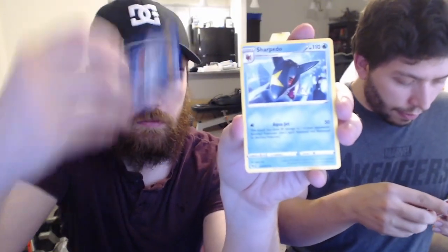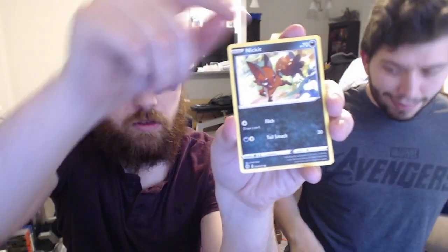Card. 2, 3, 4. Fighting? Psychic. Okay. Fire. Piers. Malamar, Sharpedo, Regular Potion, Bajosh, another Galarian Lanoon, Nicket, Foxes, Machop, Beckons.